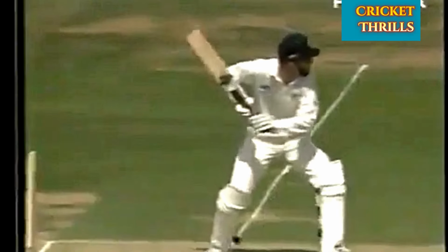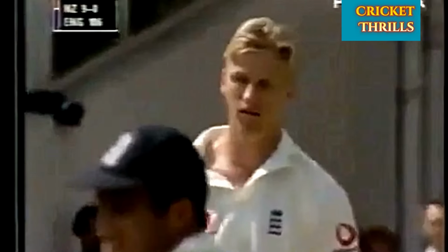Just 2 fielders on the leg side for Andrew Caddick. Looking to bowl an off-stump line. Just strays onto leg and middle. And it's a good shot from Matthew Horne. Beautifully bowled. They've all gone up behind the wickets. There is no response from the umpire. Rudi Koertzen says not out.